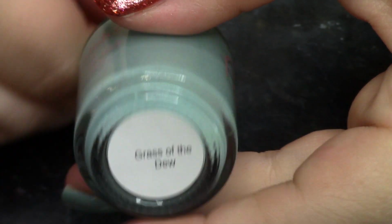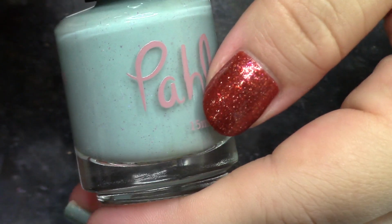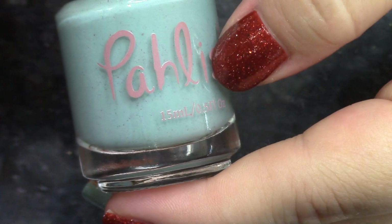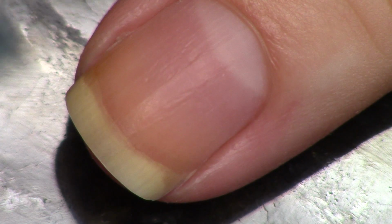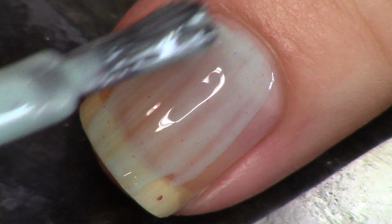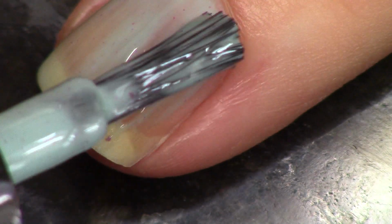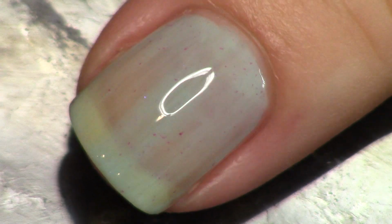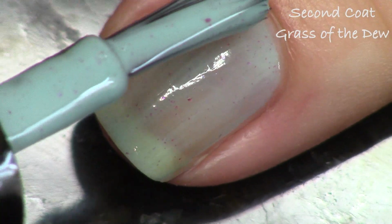Last up from the creams in this collection, we have Grass of the Dew, and it's what I have on my nails in this video. It's a very sea foam green, and in here our very small specks are like a light fuchsia purple, and I can actually see a little bit of gold in there as well. Really fun combination there. Again, you've got the same formula.